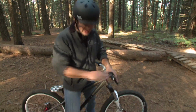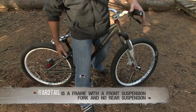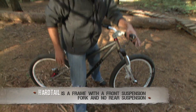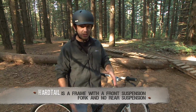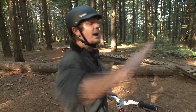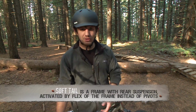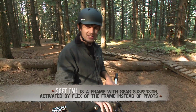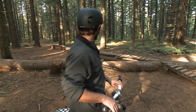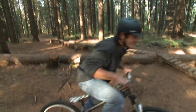And I'm on a single suspension bike right now with suspension on the front, and it's a hardtail as opposed to having suspension back here. For the pump track, something like this is good because it absorbs a lot of that heat and a lot of that inertia going down and back up out of the turn instead of just letting it fall to the ground. For something like this, I want stability, I want this bike, and I want to complete this. Here we go.